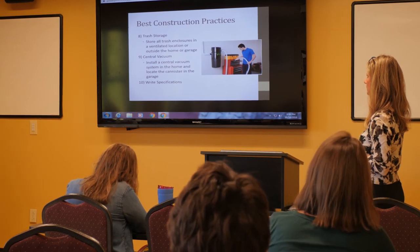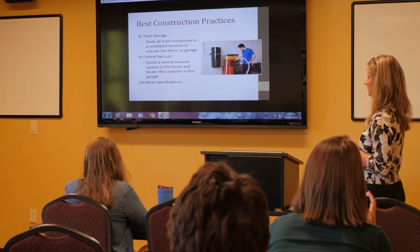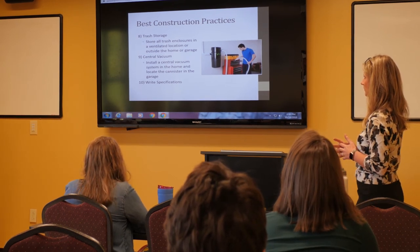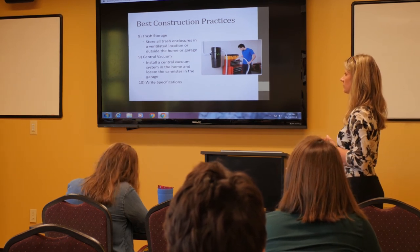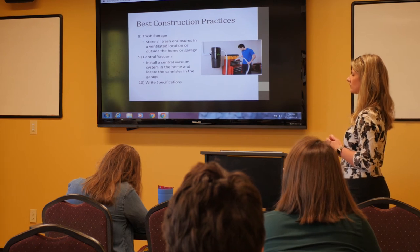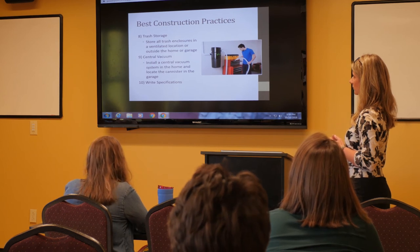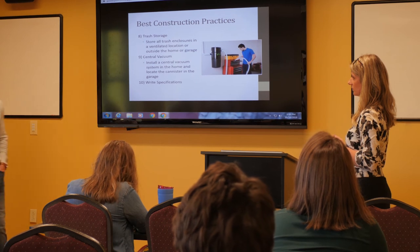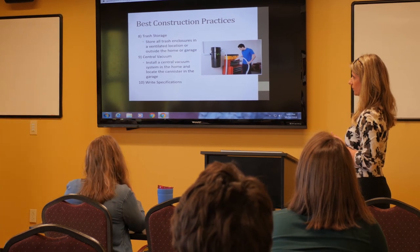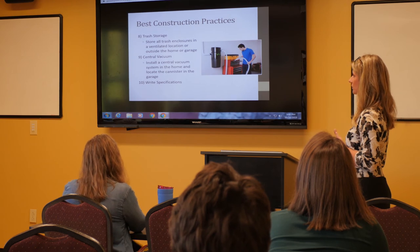Trash storage. So it sounds like common sense, but most of us store our trash cans inside the garage. That's better than storing it inside your house. But still in your garage, you're walking in and smelling it. We keep ours right outside. So here we have to think about bears. But just think about your trash storage and just focus on your indoor air quality, or what you're breathing in, and is it being filtered? Do you have ventilation? That kind of segues into central vacuums.